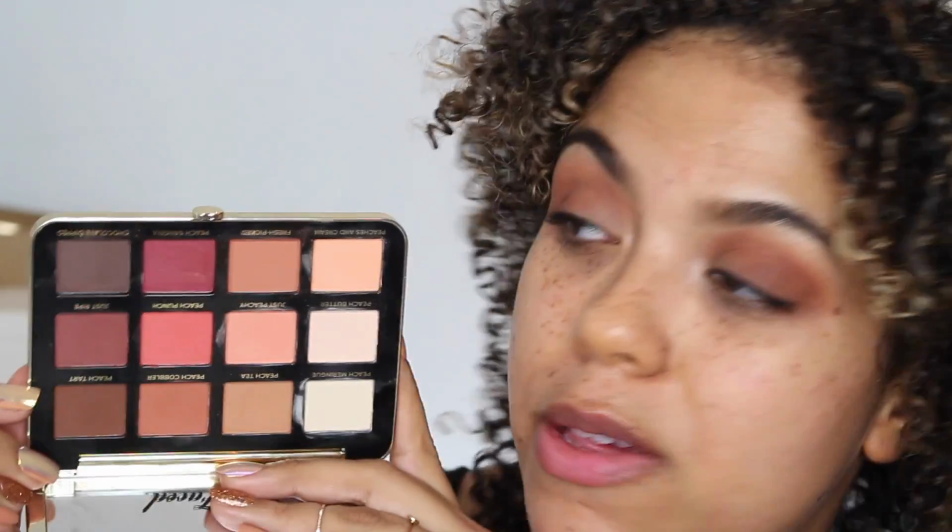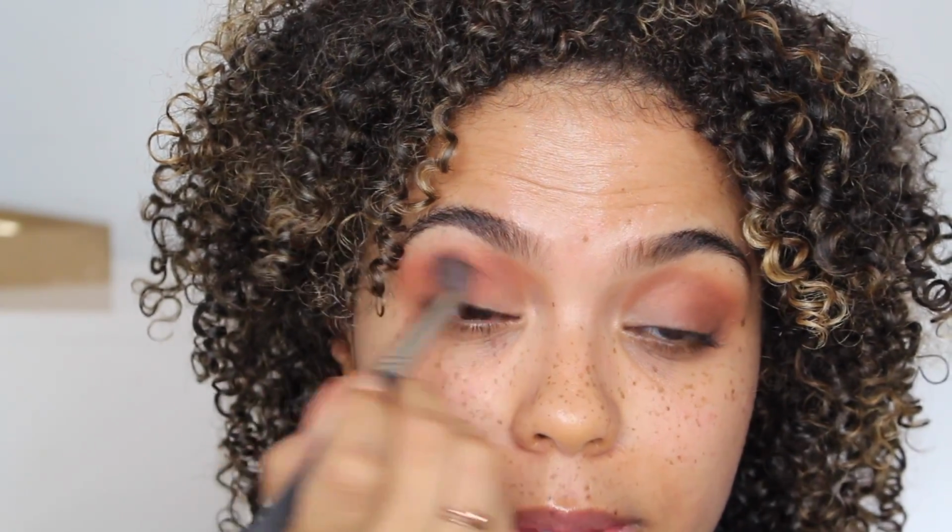And because I want this to be super peachy, I'm going to take Peach Punch, put this all over the crease, and then maybe in the outer corner, maybe on the lid. Just gonna run it over everything that I've put down, because this look is not as bright as I want it to be just yet. Even though it's the dead of winter, maybe it's the perfect time to reach for a bright color.